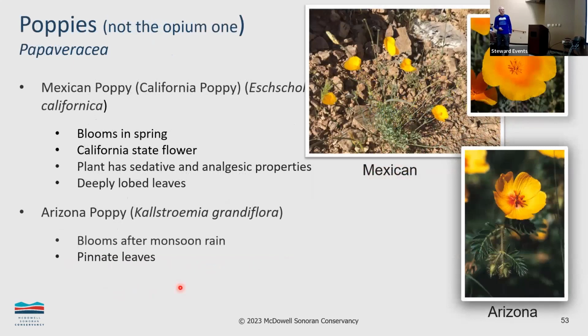And on to the poppies. There's a poppy that blooms here in the springtime, and one that blooms in the summer after the monsoon rains. The one that blooms in the summer is the Arizona poppy. And the one in the spring is the Mexican gold poppy or Mexican poppy. The Mexican poppy that blooms in the spring had medicinal use, but it's not the same thing as opium poppy. They're way different families.